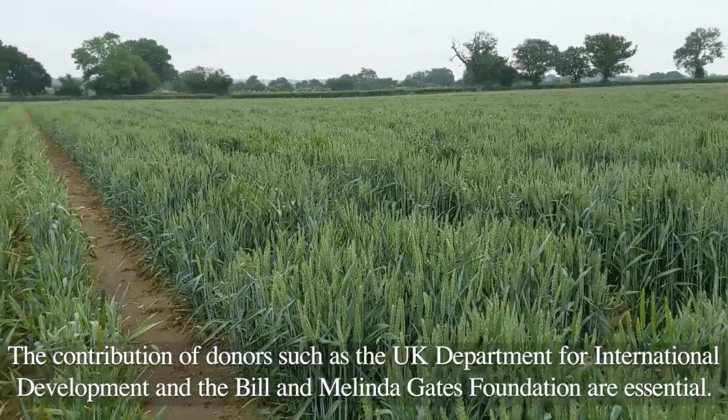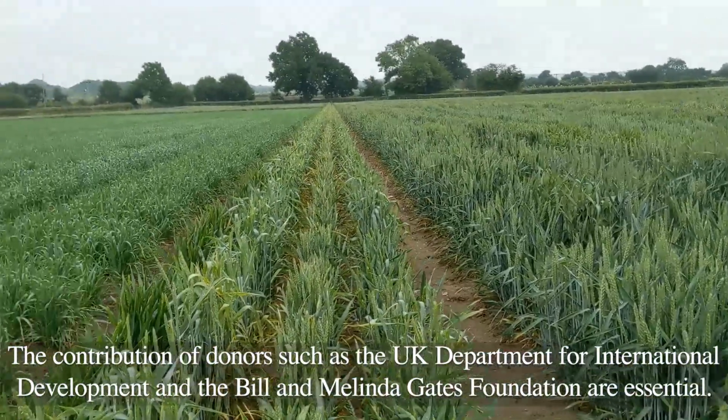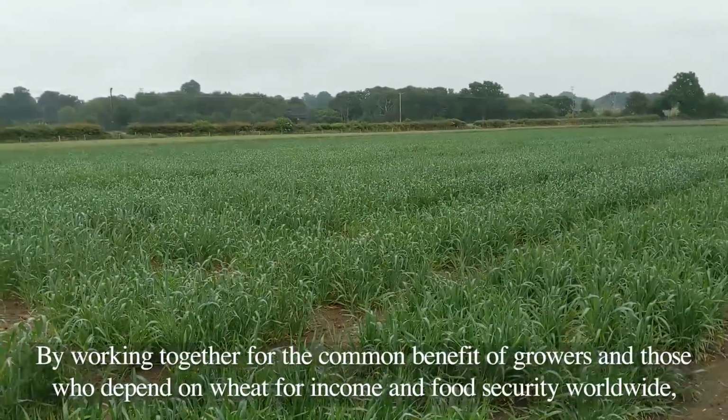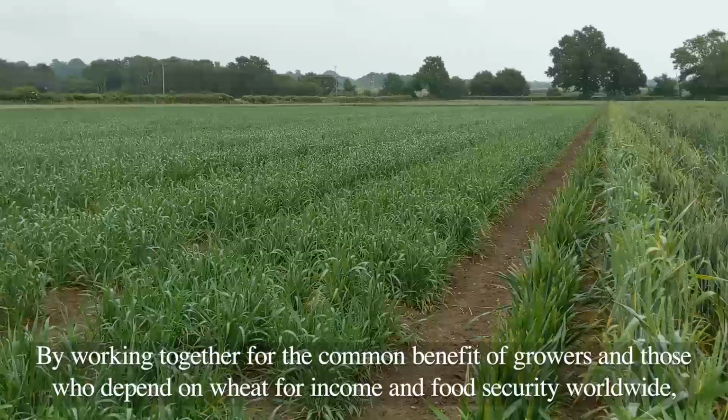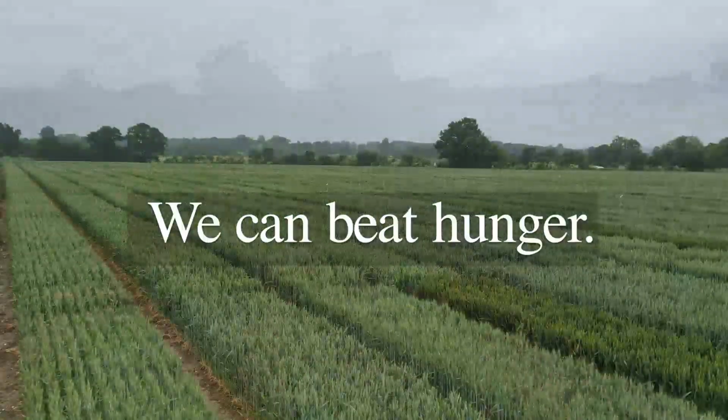The contribution of donors such as the UK Department for International Development and the Bill and Melinda Gates Foundation are essential. By working together for the common benefit of growers and those who depend on wheat for income and food security worldwide, we can beat hunger.